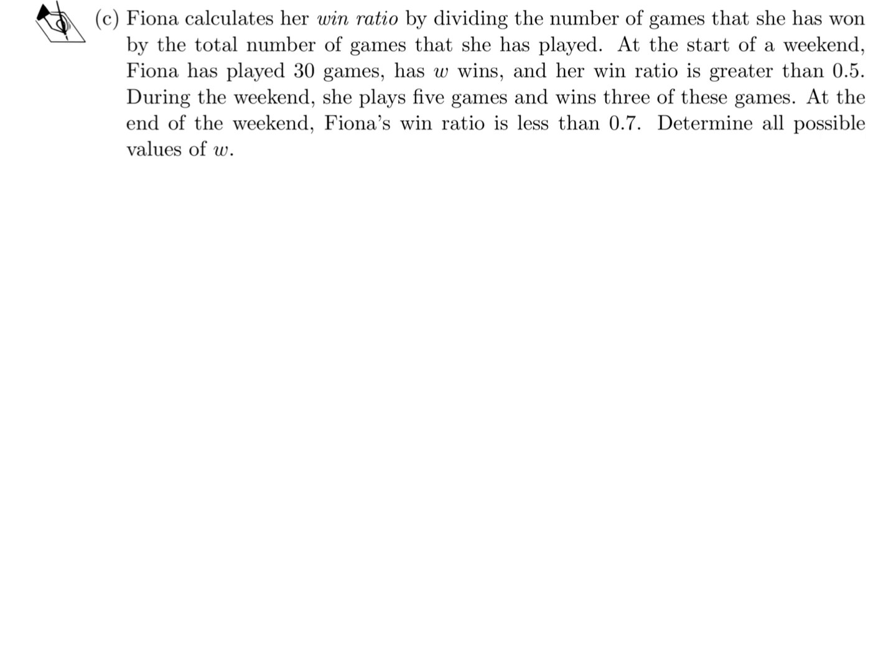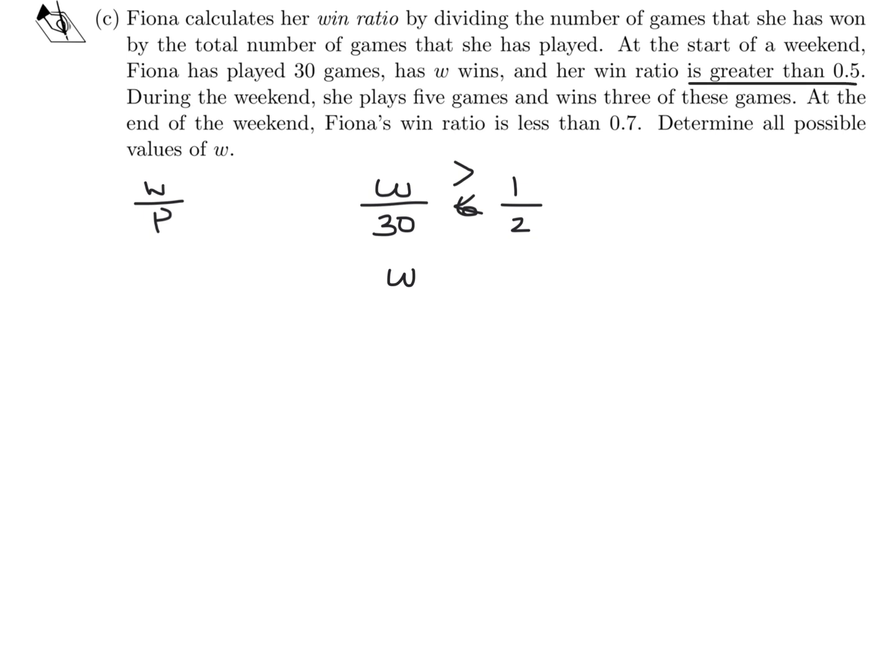Okay, so W over P is the story. In our first scenario, it's W over 30, and that is greater than a half, according to the question. So very quickly, we get that W is greater than 15. Okay, so that's the first part.